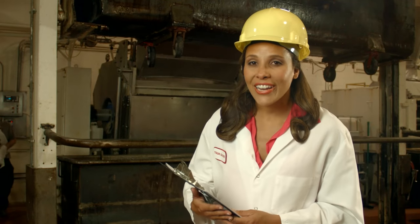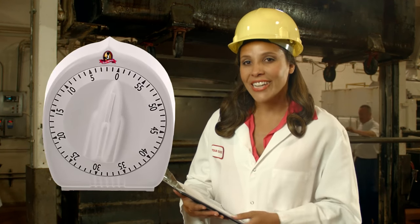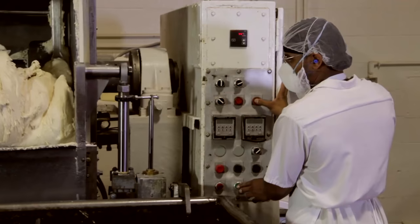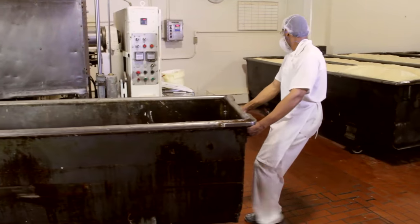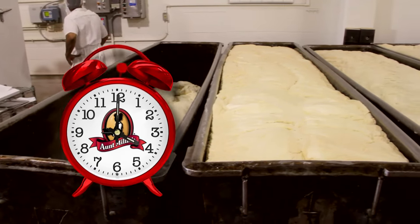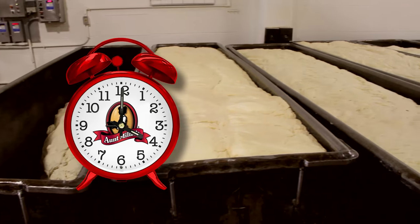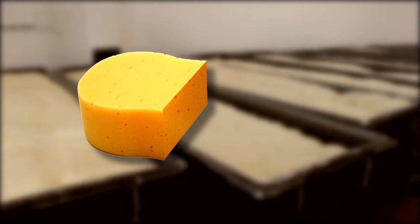You'll notice how loud it is back here. This is the mixing area, and this is where the baking process starts. The flour, water, oil, and yeast are all mixed here for about 5 minutes. After the dough is mixed, it's dumped into a huge trough and taken to the fermenting area. The dough sits for about 4 hours until it rises. Bakers call the risen dough a sponge because if you cut it, that's just what it looks like.